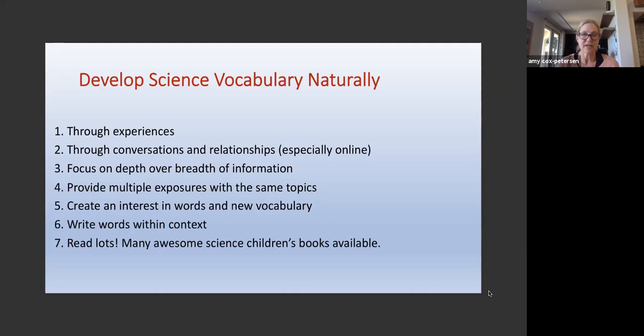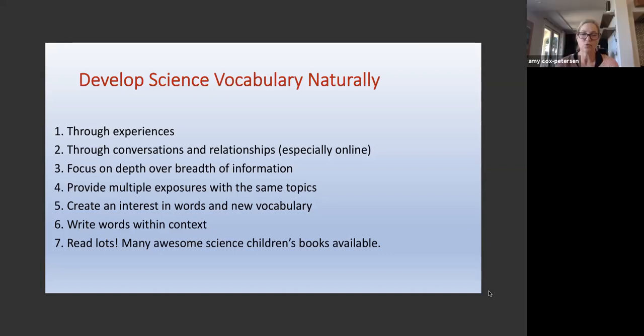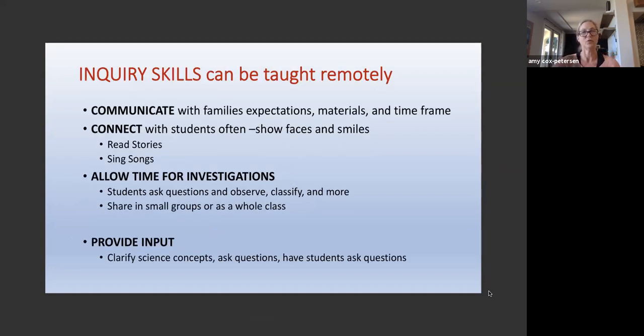I'd also say online, I don't know at your school if your library has a fair amount of online children's books, but that might be something that you talk to your school about this summer. I think it would be really important to have those, but there are also online books in the public libraries. So really you can look at what's available there. All right, so inquiry skills, like I've been saying, can be taught remotely.